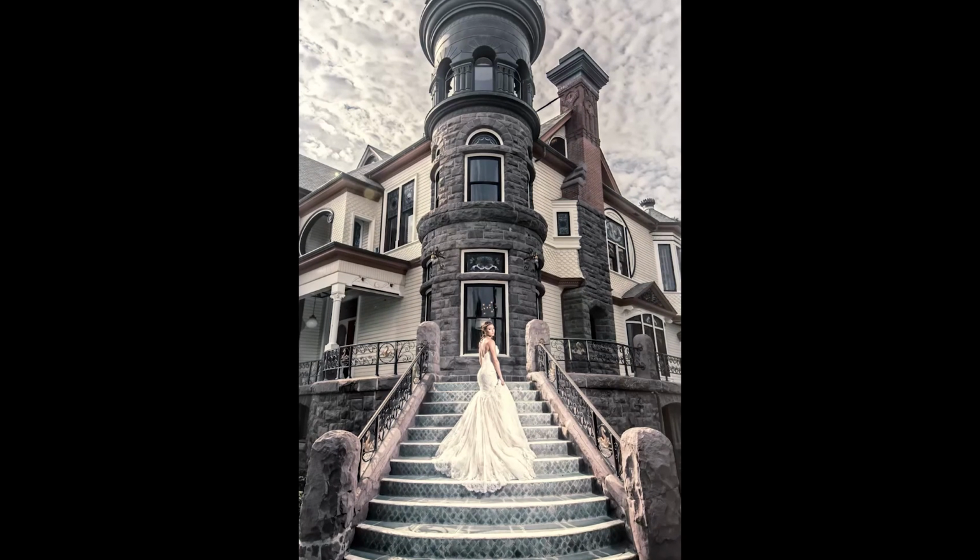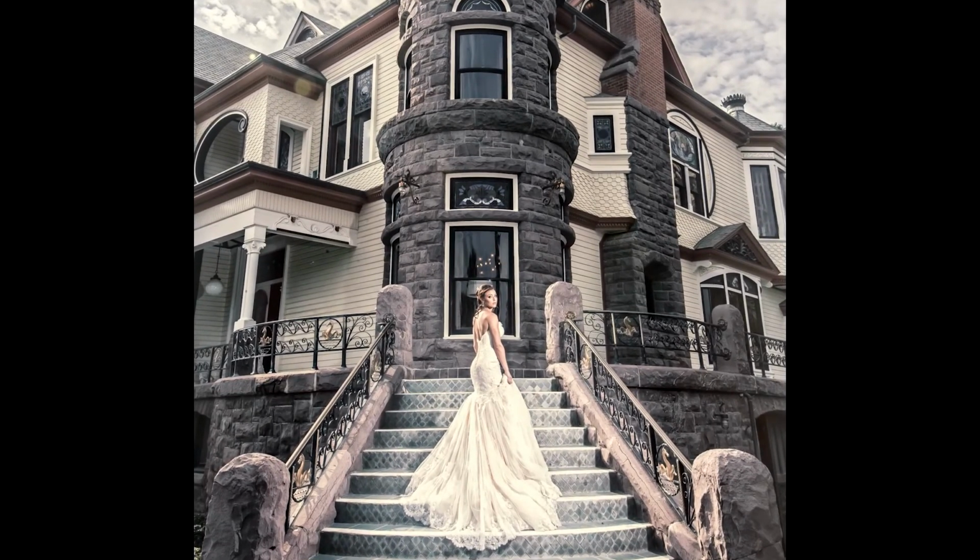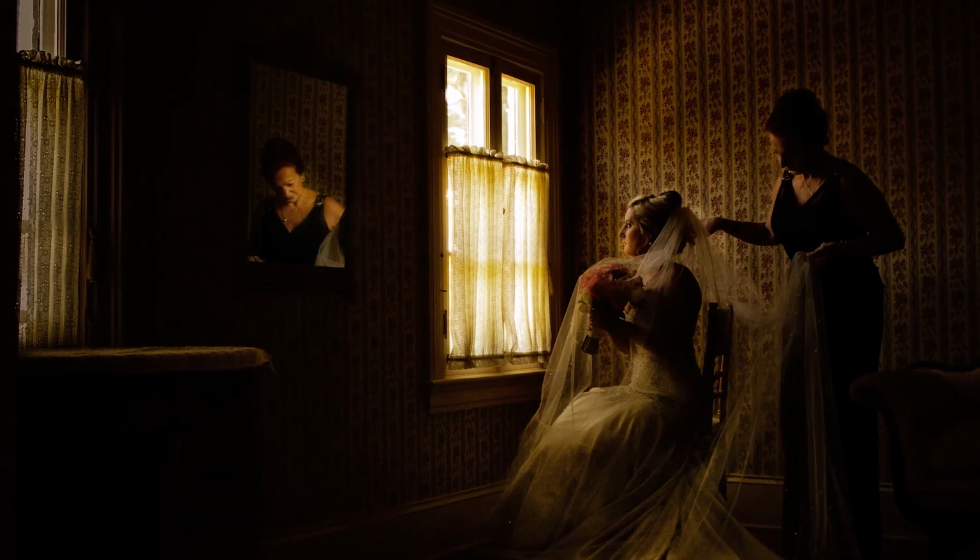So taking the bride outside, finding some good architecture. Maybe you keep her inside and you just find some beautiful light, but you have to do something to showcase that bride alone on her wedding day in a signature way that is not going to look like your competitors. Everything that I do in my studio is about giving me the advantage over the other competitors in my local market.